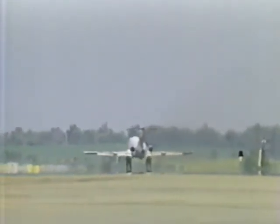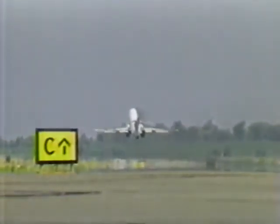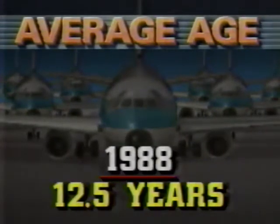Still, aviation experts estimate that some sort of mechanical failure occurs on the nation's fleet of older airplanes, that is, planes 15 years or older, every 11 days. And America's air fleet is certainly getting older. In 1979, the average age of jets in use was just over 10 years. Today, it's 12 and a half.